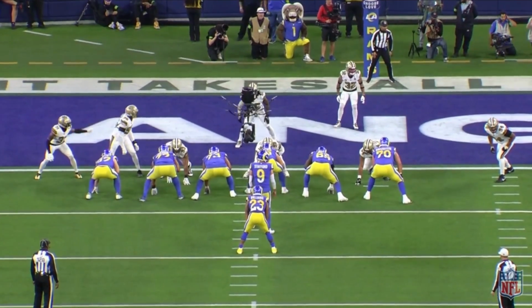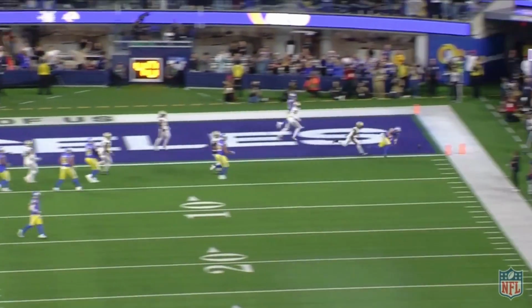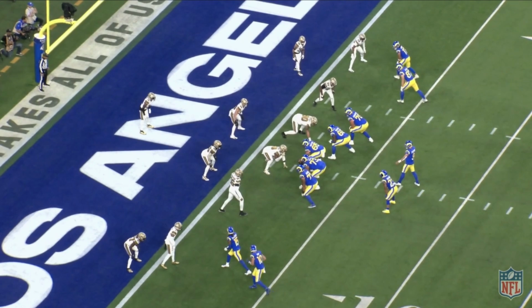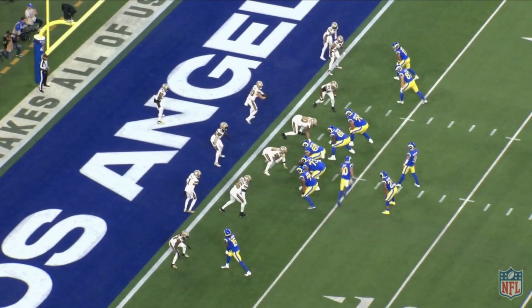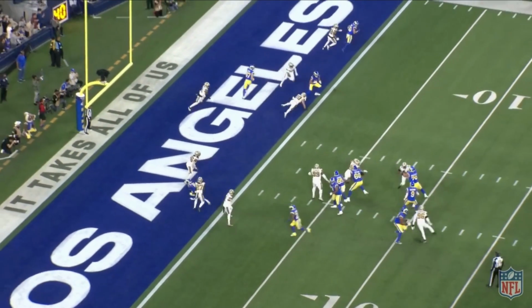And again, there were a few instances where 9 and 10 were not on the same page in the red area. So if you're looking for one thing to take away from this game, that's it. As far as improvement for this team, this unit between 9 and 10, just a little bit more fine tuning, being on the same page more consistently in these tight red zone windows. But right here, great job finding 17.